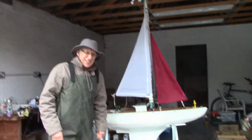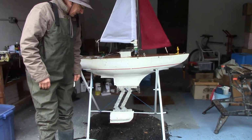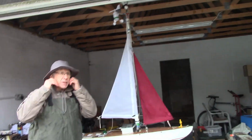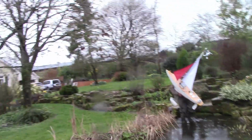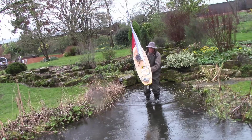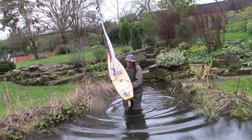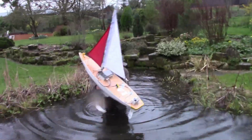Well, here we are after lunch. We've got the keel reinstalled with the bottom weight further astern, and Dick, as ever, is going to do the main job of putting it in the pond. I'm just keeping myself dry. You can tread on the cable, it's no problem. Just remember it goes down there. Goes down. Yeah. Don't know how you managed to keep your balance with carrying this 20 kilogram weight.